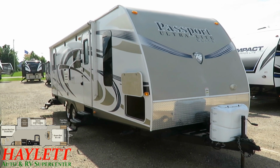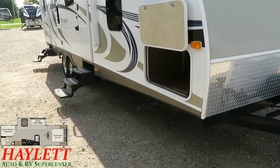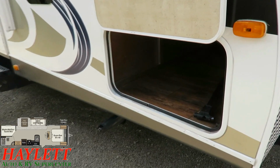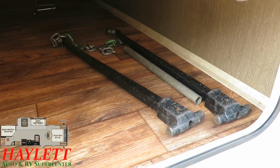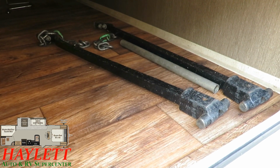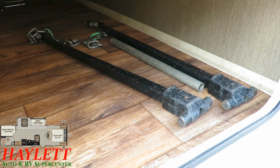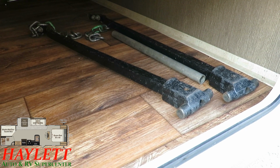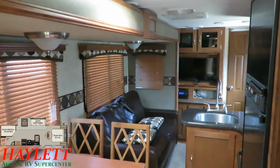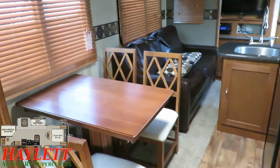And off they go. Another thing that sets the odds in favor of this being a first-time couples camper is, my understanding, and please call to verify because things like this can change very quickly, that they're letting go of their original hitch system and going to a newer, updated hitch that we're offering them here at Haylet RV. So that's another $400 to $500 that first-time RVers are not going to need to spend.